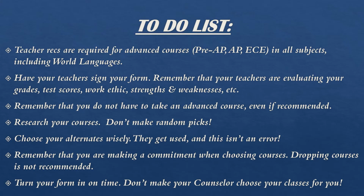All right, here's a to-do list with lots of information on it. First, get those teacher recs. They are required for all advanced courses, and they help us in placing you in the correct course. Have your teachers sign the form. They just initial it in the box. Don't get your feelings hurt about your teacher recs. Remember that they're evaluating you on how you've performed in their class for the entire school year.